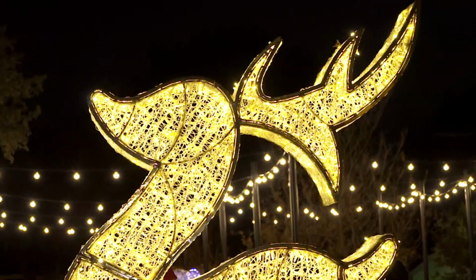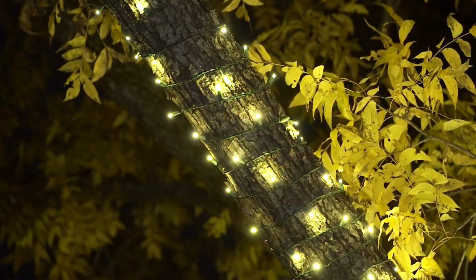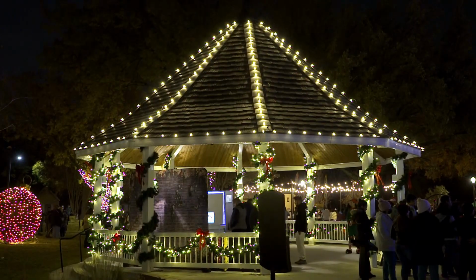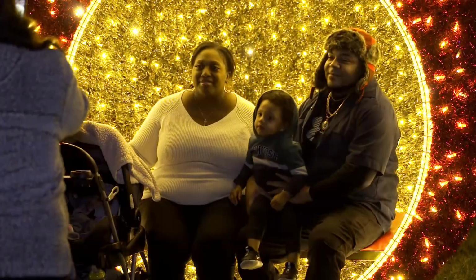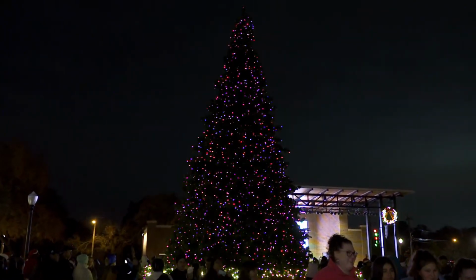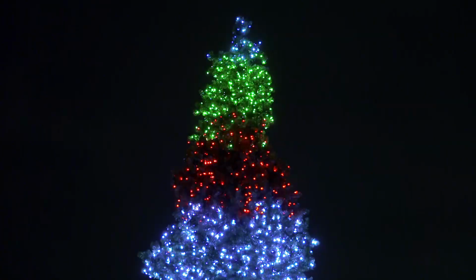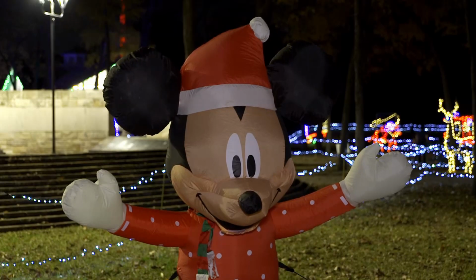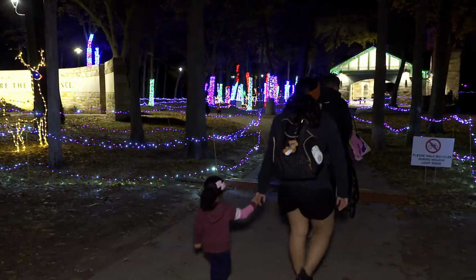Downtown Irving is lit up for the holidays like never before. Our first stop is Heritage Park, where the gazebo, buildings, and more are decked out in lights and photo ready. And then a really cool RGB Christmas tree, which means that it's twinkling in different patterns this year. Nearby Centennial Park has been a favorite spot for years. Making memories with the families and kids, that's what we like to see.